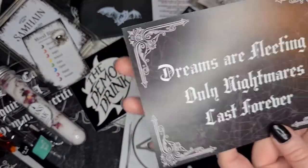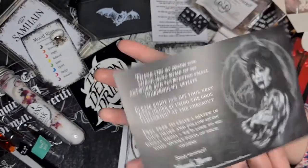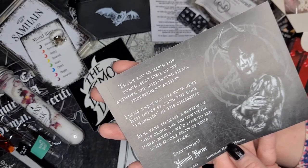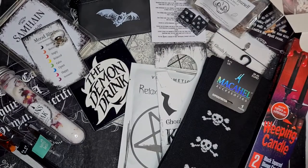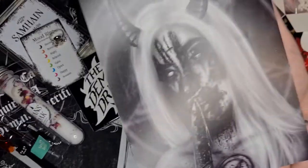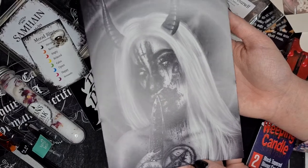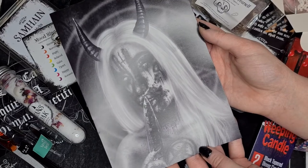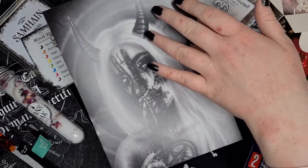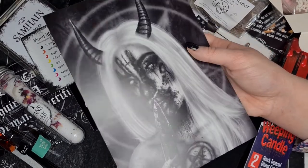So next we've got this little card here. Dreams are fleeting, only nightmares last forever. So this one is Hannah Horror. Also got a 10% off code there. So this is our print from Hannah Horror. Again, it's not really my style, but the artwork on that is really quite impressive. I like how she's done the hair and the horns. It's so detailed, and it is actually really cool.